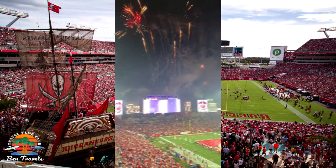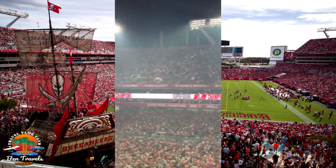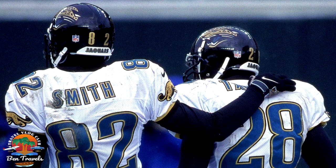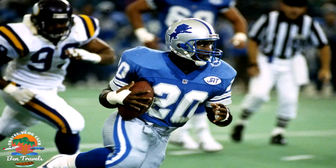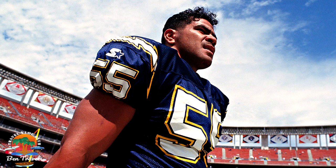All right, but anyways, I watched a lot of players growing up. The Jags, I loved the Jags in the 90s. Keenan McCardell, Jimmy Smith, Fred Taylor, of course, and those uniforms. As a teenager, I loved the uniforms. I rooted for Barry Sanders when he was with the Lions, and of course, Neon Deion Sanders, Prime Time himself, with the Dallas Cowboys. Junior Seau, of course, being from Southern California, was one of my favorite players as well, with the Chargers.